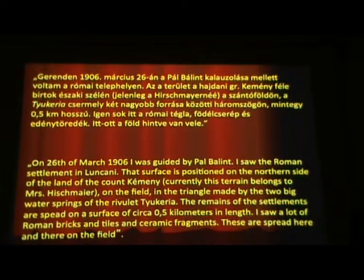He specified that I saw the Roman settlement that served this position on the northern side of the land of the Count Kemeny. Count Kemeny was a very important rich person who lived in Luncan and he had a very big castle and a big agricultural land. And at the end of this land, Teglas described this settlement.